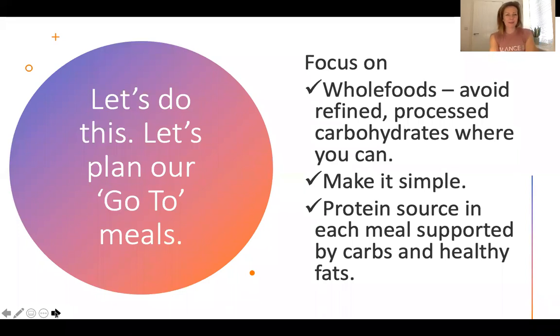Okay, so let's plan our go-to meals. When you now start planning your food for the week ahead, focus on your whole foods. Try and avoid the refined processed carbohydrates when you can. Go for wholemeal pasta, wholemeal bread, sweet potatoes. And you will start to find, if you are tracking your food, for example using MyFitnessPal, that carbs are not only in the bread, the rice, the pasta, they're in our fruit and they're in our veg.